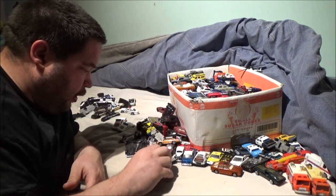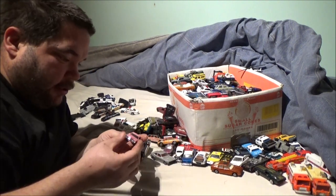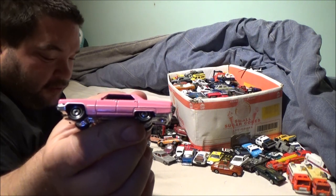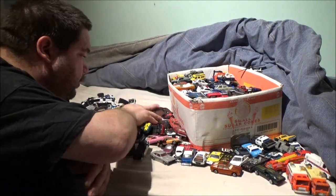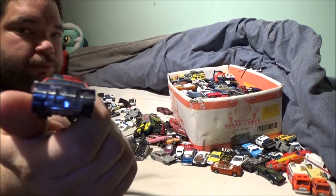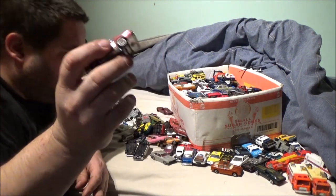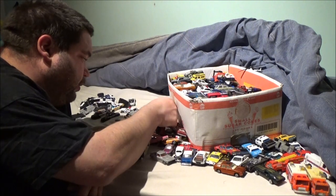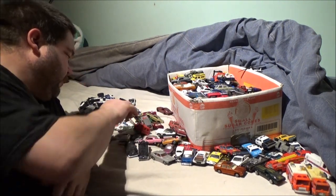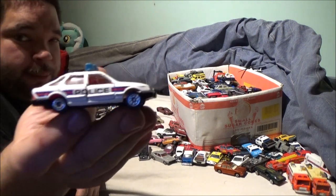What else have I got hiding up here? Oh! I've got the pink Cadillac. I found that as well. The Fire Chief Ford Limited. They've got several versions of this as well. Another Rolls Royce, another Rolls Royce. Got some more Corgi police cars here.